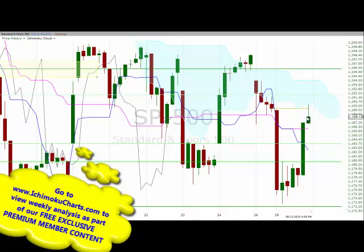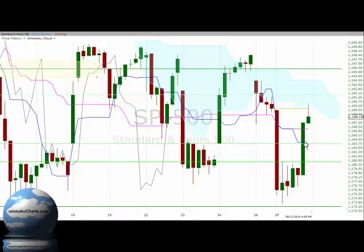But we then all of a sudden have a smaller green body and a large shadow on top. And the small green body means that the buyers made net progress, but a significantly smaller amount than on the previous day's trading. So that could be important for the market when it opens in the next hour of trading. Now, the high of that final candle also interacted with the bottom of the cloud, and we know that the cloud will act as support or resistance, and there was good selling as the market tested that area.